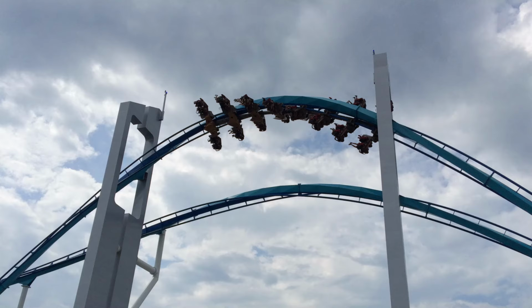Cedar Fair is currently home to 12 amusement parks in the United States and Canada, and the chain is also home to some of the best roller coasters in the world. Today, I'd like to count down the chain's 10 best roller coasters as of the end of 2019.